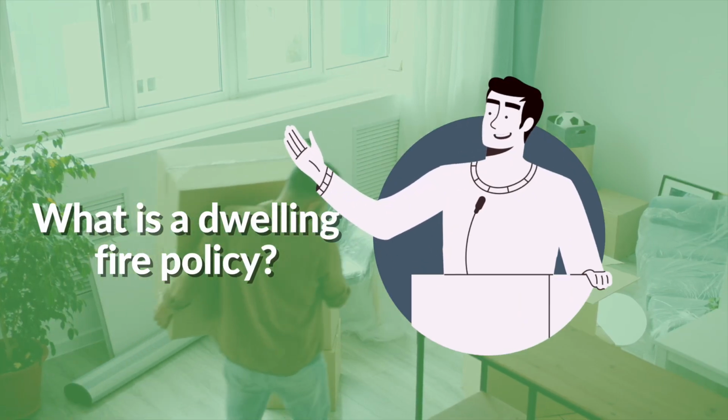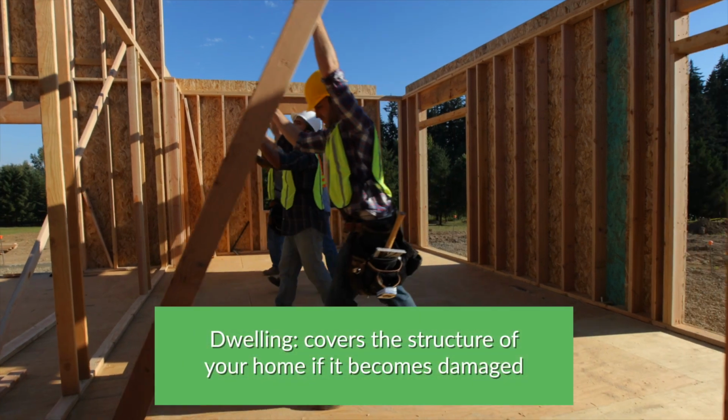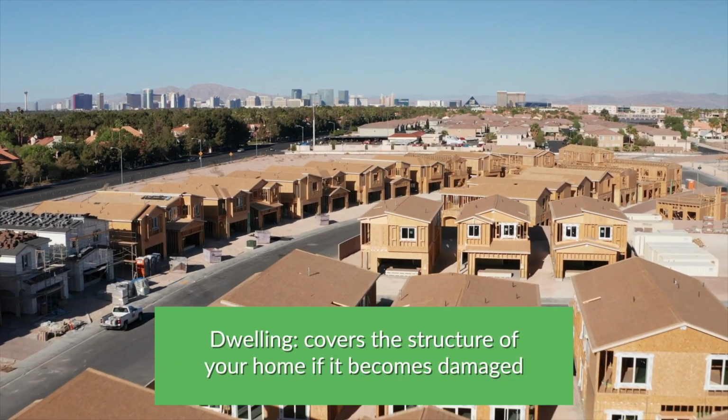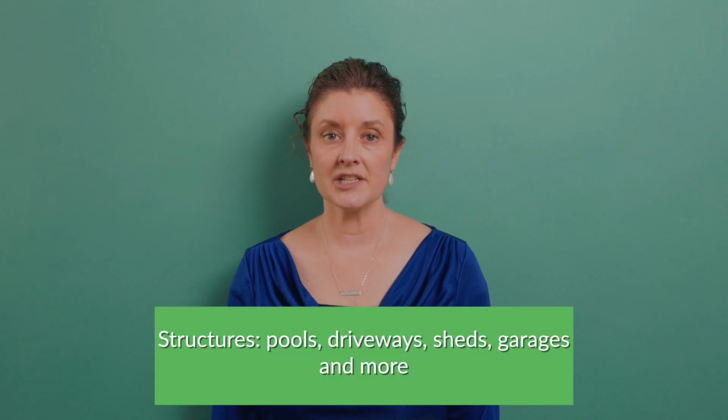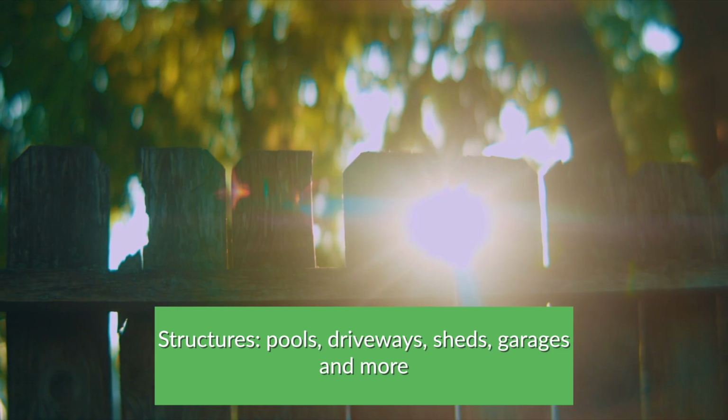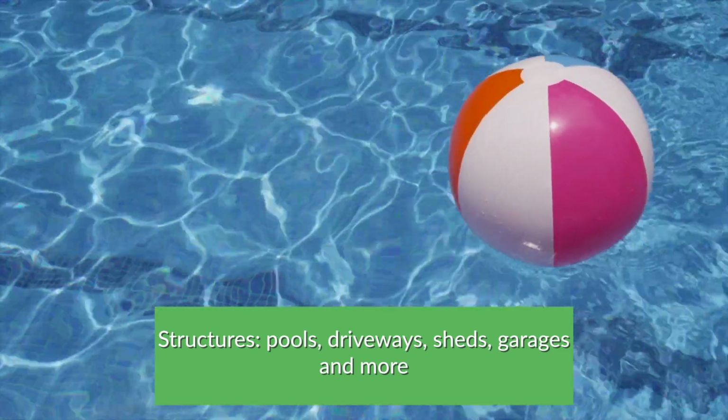What is a dwelling fire policy? A dwelling fire policy is similar to a homeowner's policy, but it is catered towards potential risks of a rental property. A dwelling fire policy covers the following. Dwelling. This covers the actual structure of your home if it becomes damaged from a number of causes. Other structures. This section covers structures that are on the property, like garages, fences, sheds, pools, driveways, etc.